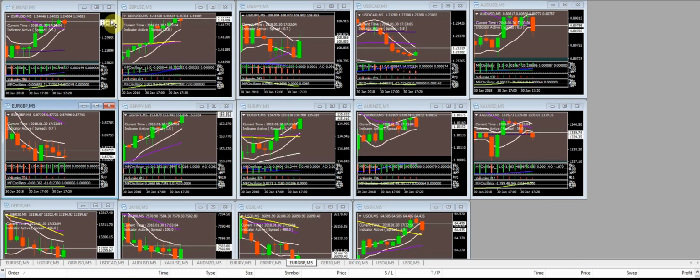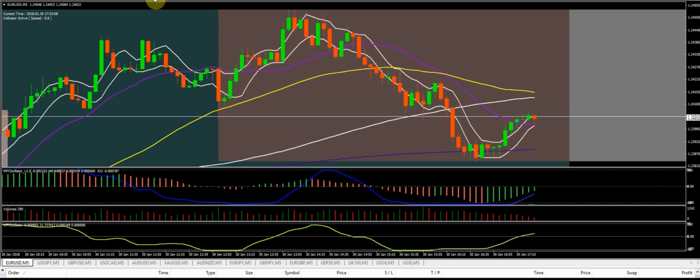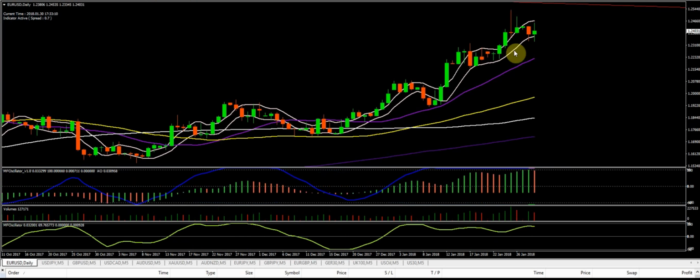Interesting market moves today. It's going to be interesting to see how these daily bars close out now, because we might get an indecision bar here on the euro. I'm not sure. It's still in the back of my mind, this trend line, which I keep talking about. There'll be loads of people in short at the moment. It could still push up.